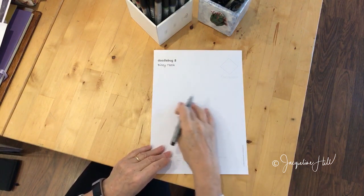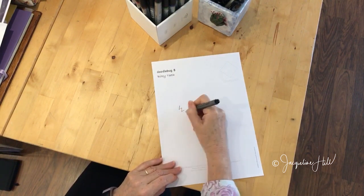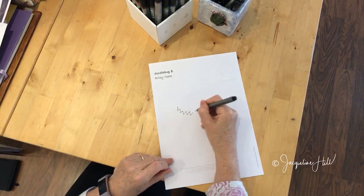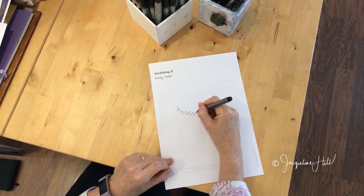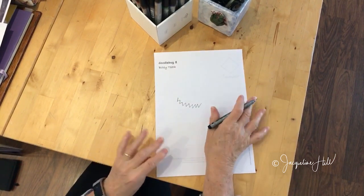So when I draw these pale lines in here, you can either use them as they are. I'm just going to trace over it so that you can see it a bit easier in the camera, because I'm quite happy to use these lines in my design because I've got an idea in my head already. But this could be anything on the page. Use your imagination.